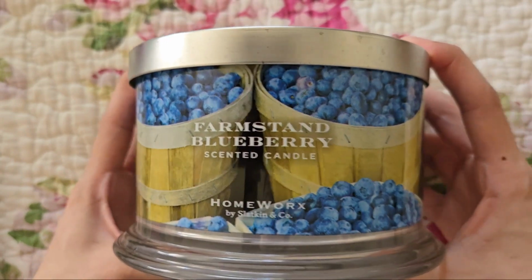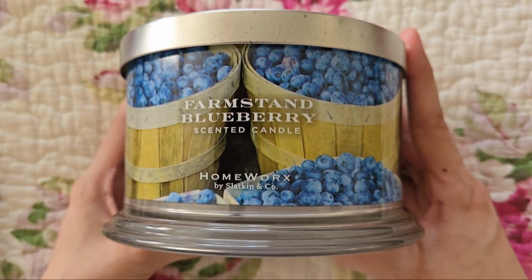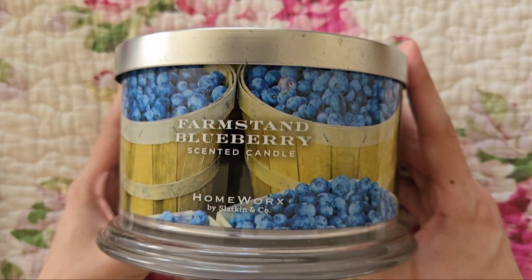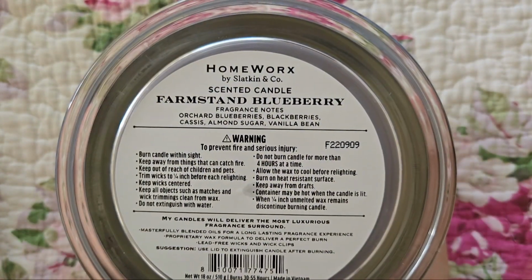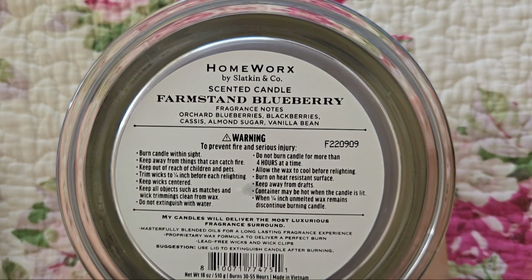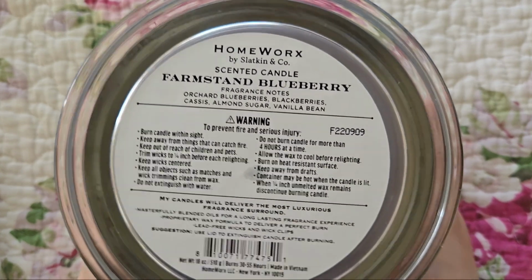This one is in Farm Stand Blueberry. I purchased this a year or two ago, and I believe I thought it came back, but it didn't come back for the spring 2024. The fragrance notes are orchard blueberries, blackberries, cassis, almond sugar, vanilla bean. Pour date lists September 9th, 2022.